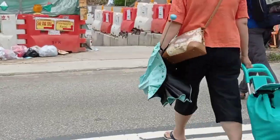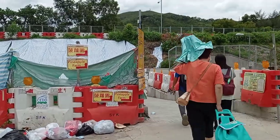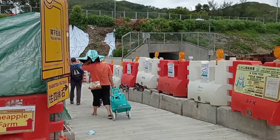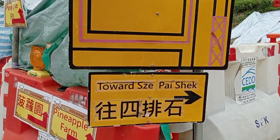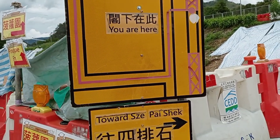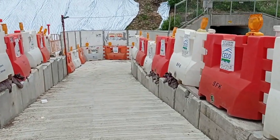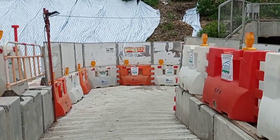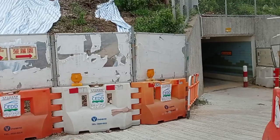Okay, let's go. Just follow the arrows here, over here. Towards Simpai Shek. Yeah, that's it. Here we go now. Just follow the arrow, guys. I want to go to the pineapple.